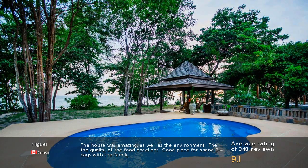The house was amazing, as well as the environment. The quality of the food excellent. Good place for spend 3 to 4 days with the family.